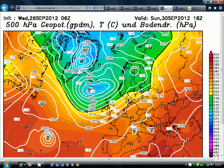Temperatures on Sunday a little bit higher actually in this southwesterly wind. Despite the wind getting up and rain setting in, we may see temperatures popping up to around 18 degrees. That's around the mid 60s Fahrenheit, but of course it won't feel that warm because of the strong winds.